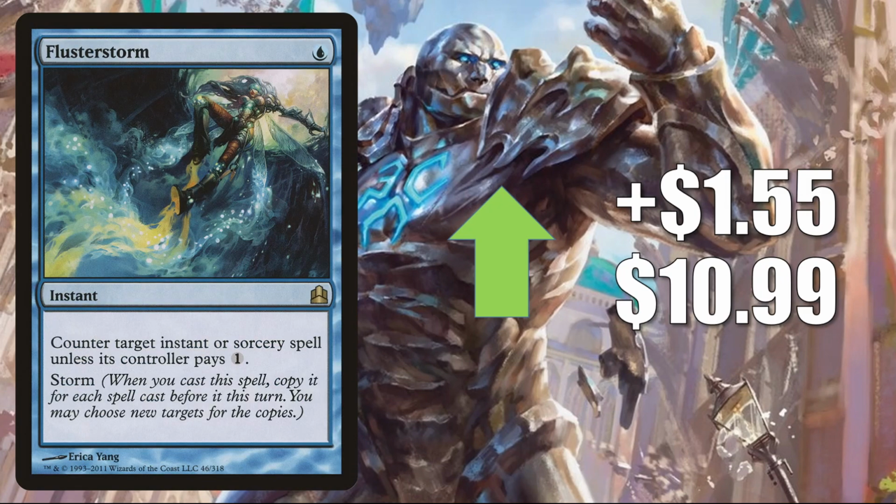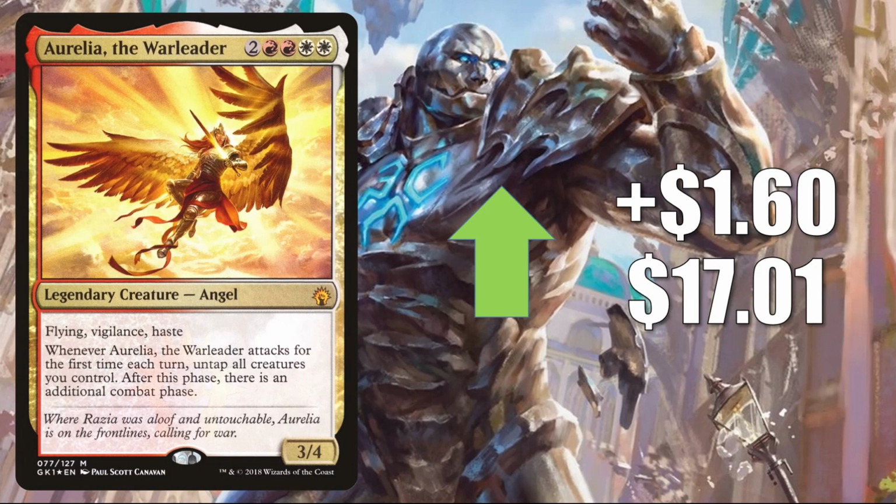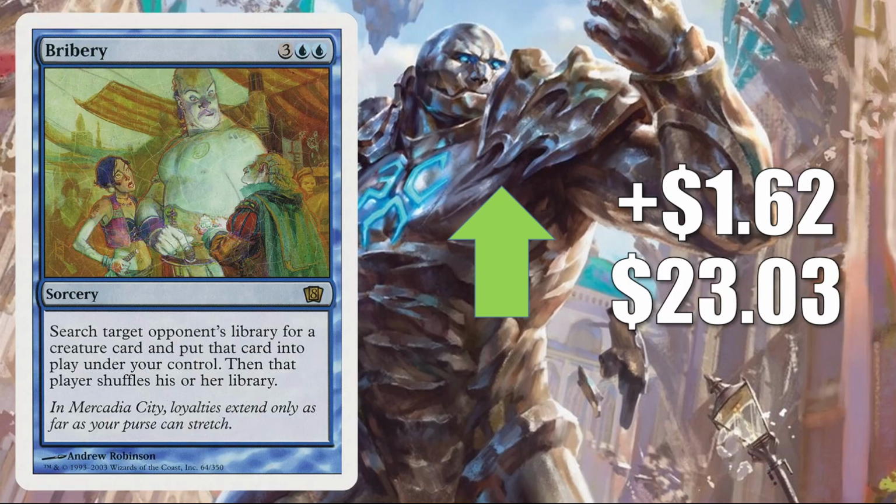Flusterstorm from Commander up $1.55 to $10.99. And this sees Vintage, Legacy, and Modern play, but it also does see some Commander play, especially in competitive decks. Many times you'll find this in Kess builds and more. Aurelia the War Leader. This is the one from the Guilds of Ravnica Boros Guild kit. This copy can only be found in foil. It goes up $1.60 to $17.01. Many times you'll find this in Kalamax the Vast. Also, it has seen increased play in Winota, Joiner of Forces recently.